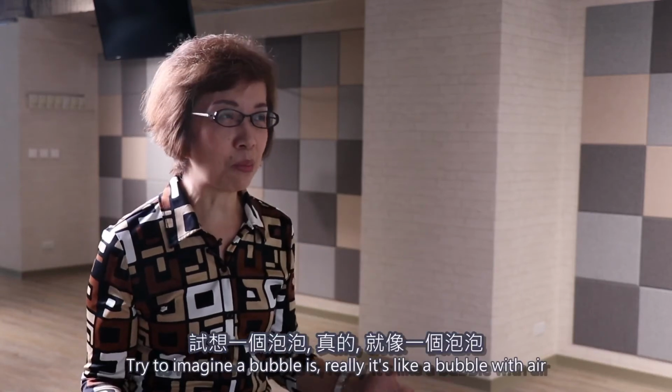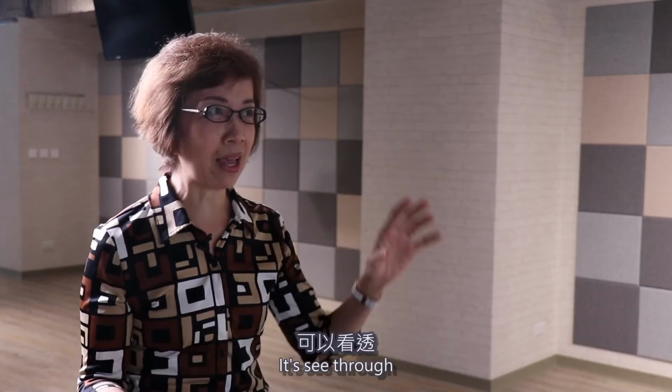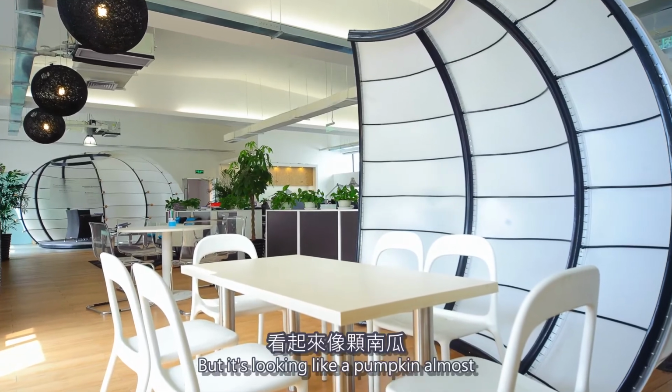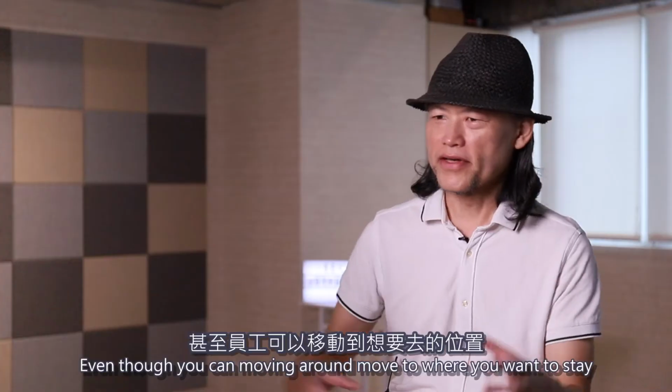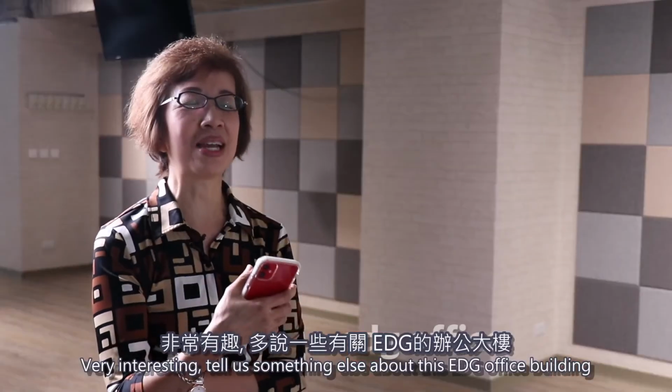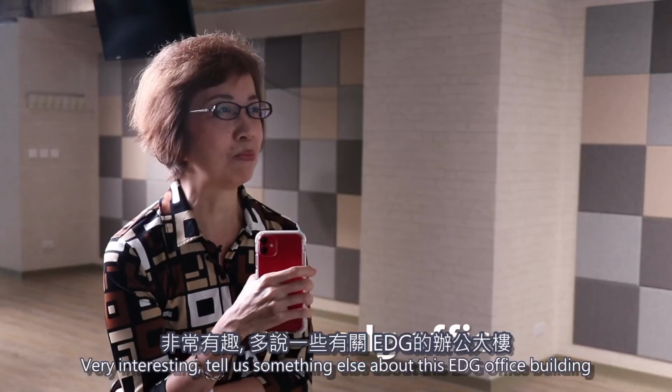Try to imagine what a bubble is. Really, it's like a bubble with air. It's see-through, kind of translucent, a dreamy kind of surface, but it looks like a pumpkin almost. And you can move around, move to where you want to stay. Very interesting. Tell us something else about this office building.